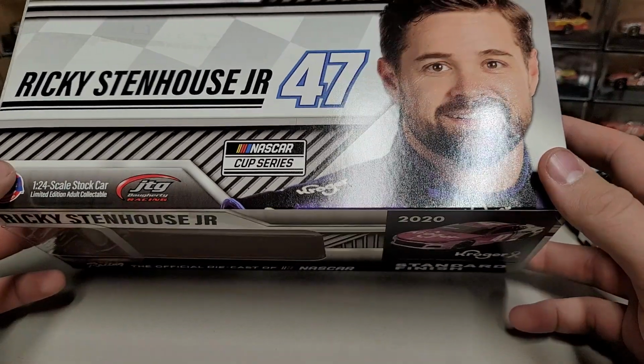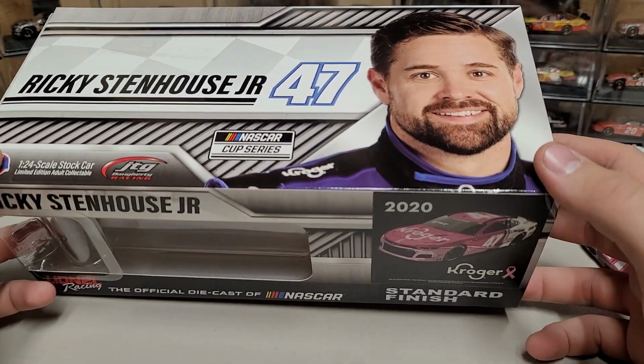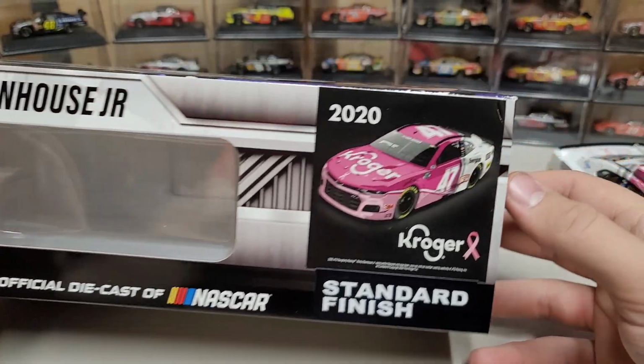I'm trying to remember. Yeah, Ricky Stenhouse is still in the 47. It's Preece in the 37. I couldn't remember for some reason. It's like the 47 just wasn't ringing the bell right. I don't know what the deal was.